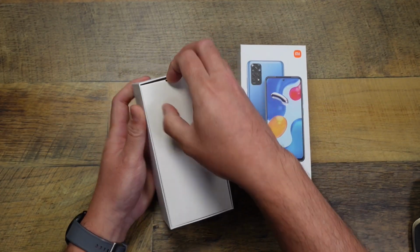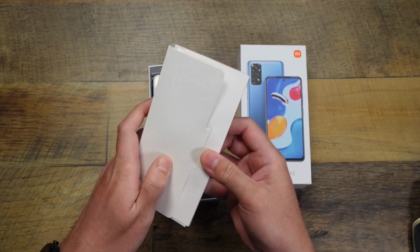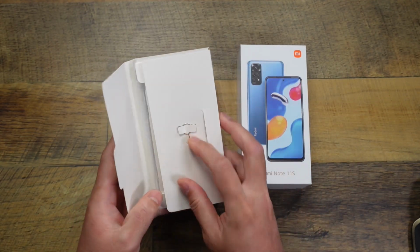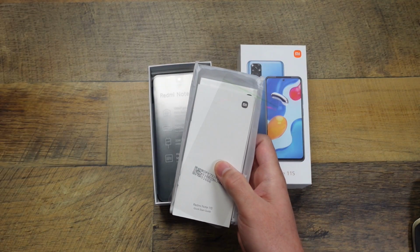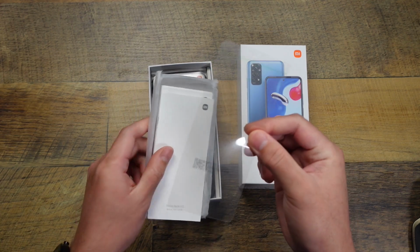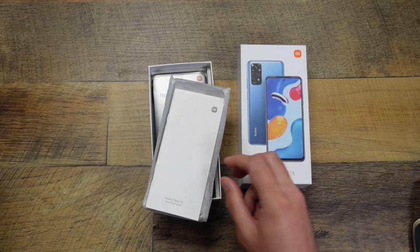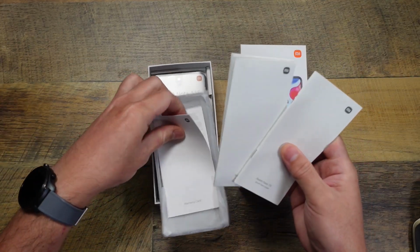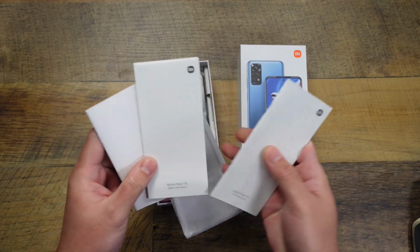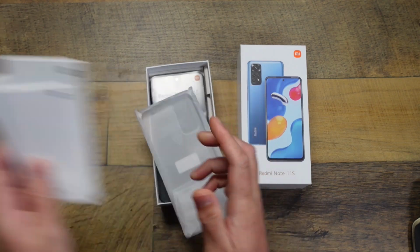And first on top, you're gonna have the usual stuff. You can see powered by Redmi. This will probably be a case and some of the paperwork. So let's take a look at that. You have your SIM tool, and then as expected, let's see, looks like a screen protector. Pretty basic one, but at least they give you one in the box. And you've got your paperwork like I was suspecting: quick start guides, all that good stuff, warranty card, safety information. So if you want, you can go ahead and read all that information.